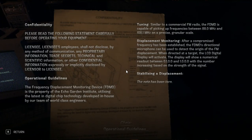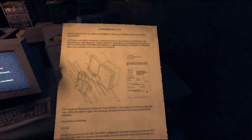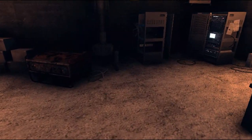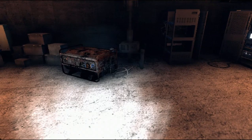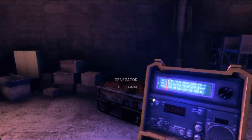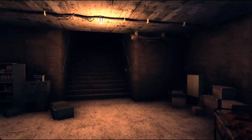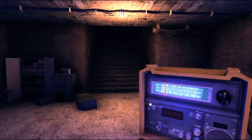Operational guidelines. Okay, please read the following statement carefully before operating your equipment. I'm not gonna read all that. Hell no. Okay, the mouse pointer is gone. I don't know why. Ooh, hell yeah. Now I have something that will tell me, I think, if I'm going the right way or not.